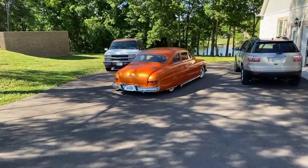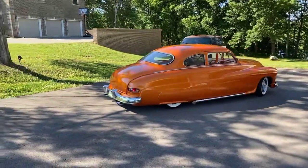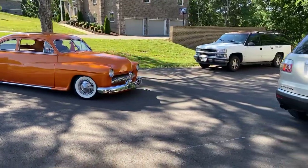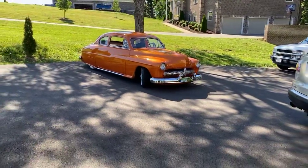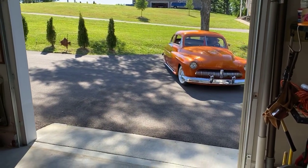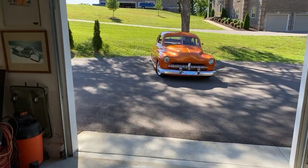Such a looker. Love it when they're drivers. Pure drivers, while still loved in every way possible. Such a cool garage too.